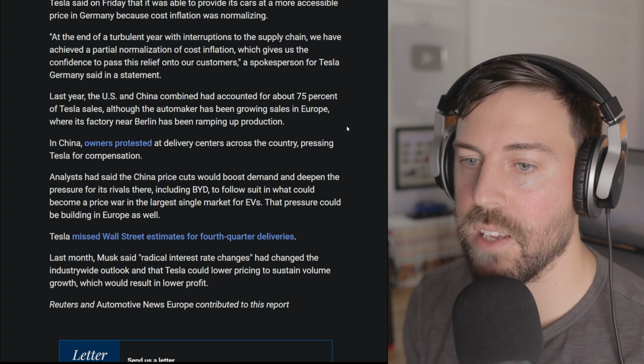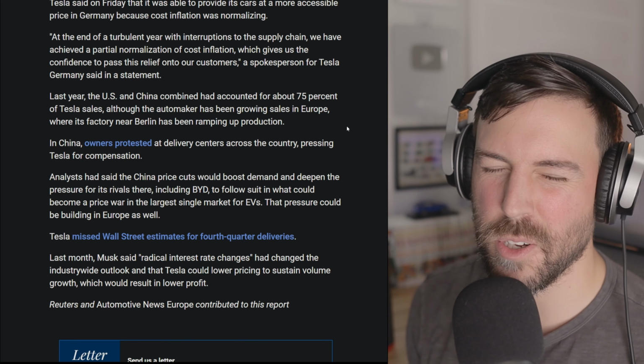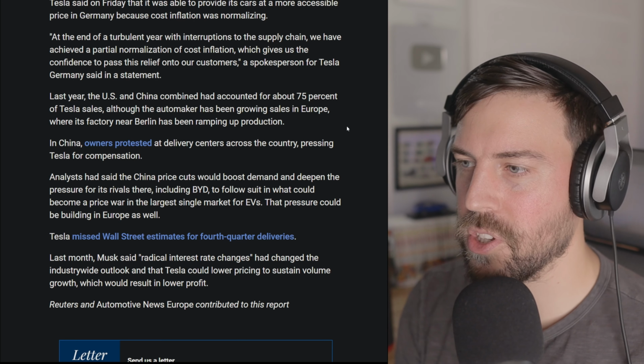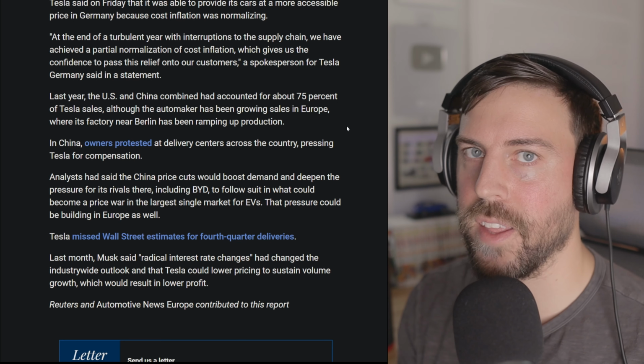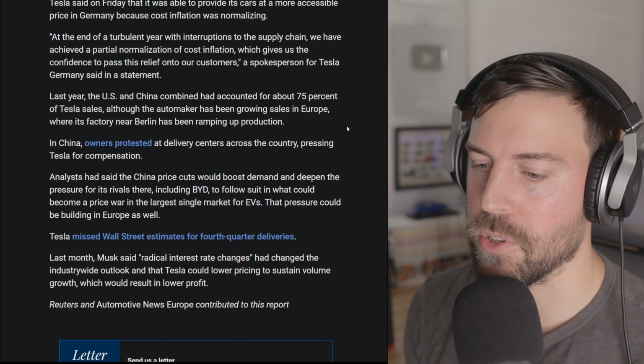BYD is the number one EV seller in the world right now. They passed Tesla in 2022. I think that includes their plug-in hybrids, but I could be wrong. Unfortunately, BYD doesn't bring their retail models here. They do have business in North America with buses and other battery technology, but unfortunately, we don't get their cars here stateside.